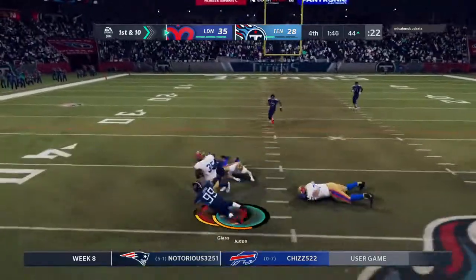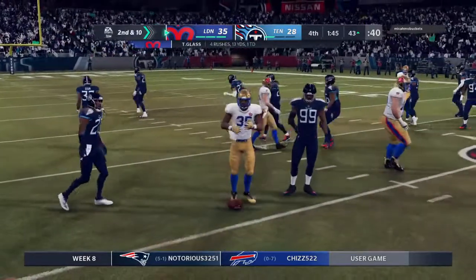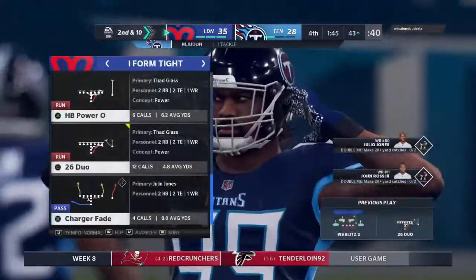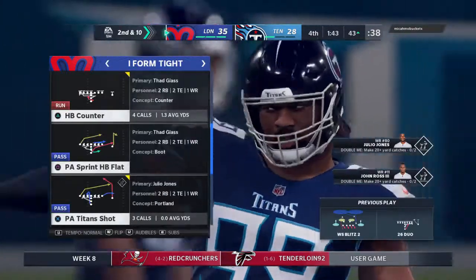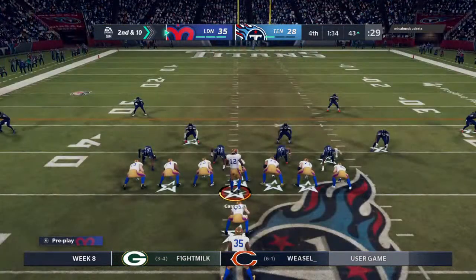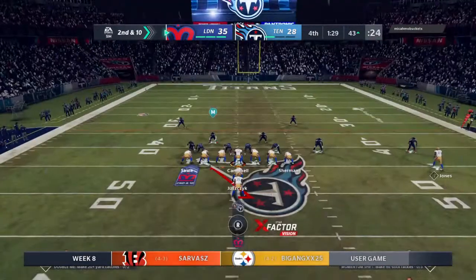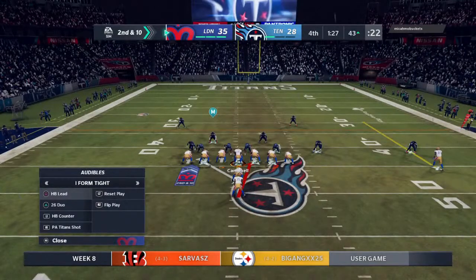Right back to him on 1st down. And this time they were ready for him as they'll stop him right at the line of scrimmage. Matt Judon there to bring him down. As usual, the hallmark of a good run defense, linebackers making plays near the line of scrimmage. Absolutely nowhere to run there. Another running situation on the doorstep as they come up 2nd and 10.